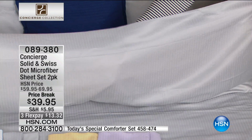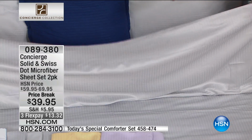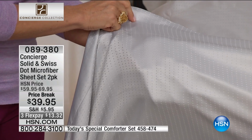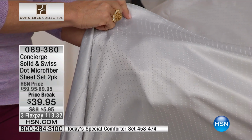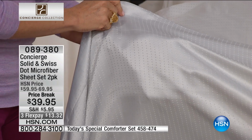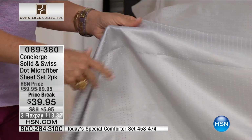And there you can see how lighter weight this fabric is, but still substantial. And at the same time, you don't see our hands through it. Do you know what I mean? It's not like that spiderweb fabric that's so thin, and you know it's going to rip and tear. Exactly. So you still have the durability and you still have that softness.